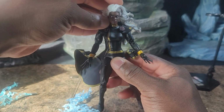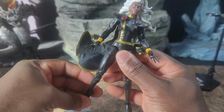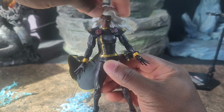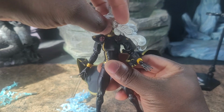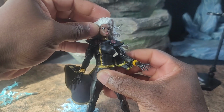But overall, we're about to go ahead and get into the articulation real quick, you guys, and then we can dive into everything else. So real quick, her head goes back and forth this way, and as you can see, it's limited by her hair in the back. Can she look up? Yes, but that is limited too.